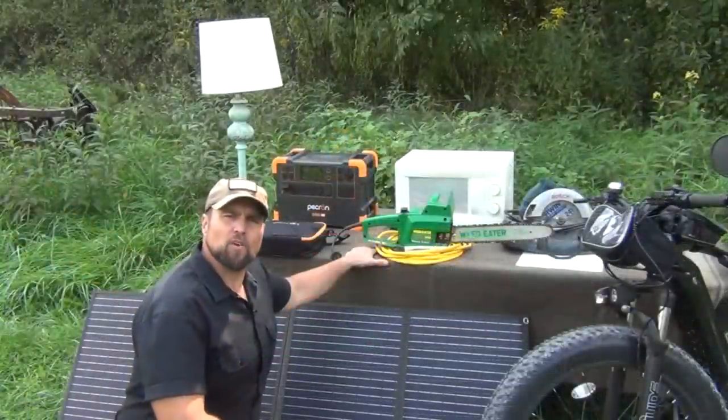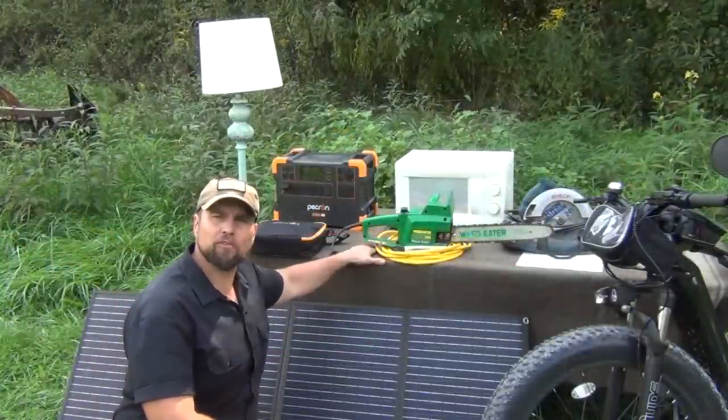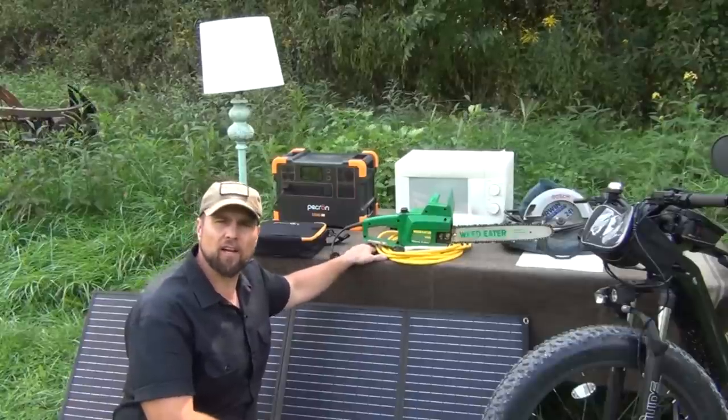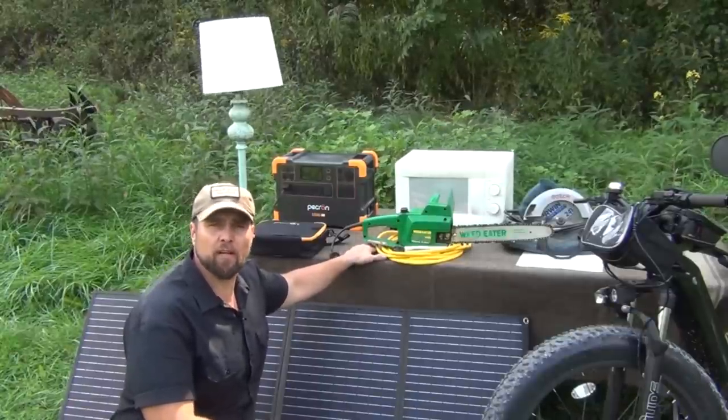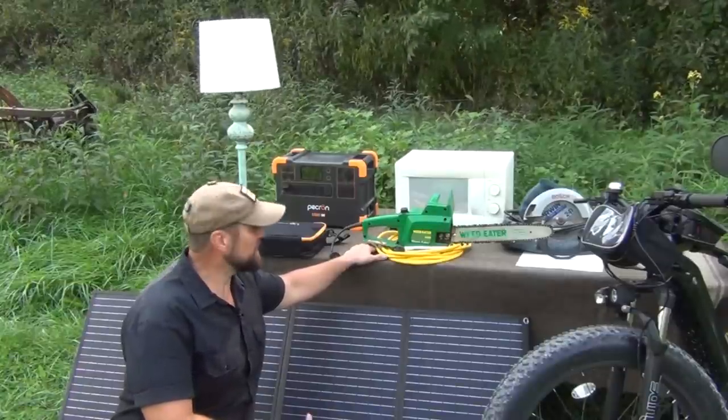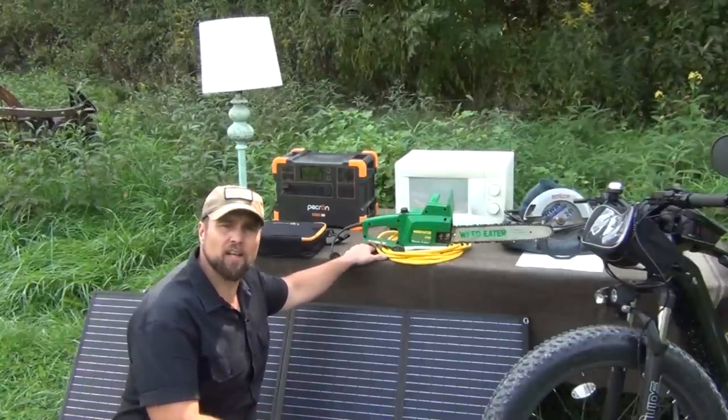I was also able to power our small deep freeze in our house, and I'll give you some reasons why that's such a great idea. More than a refrigerator, you don't really need a refrigerator in a grid down scenario, and your freezer will work just fine. So let's cut to that right now.